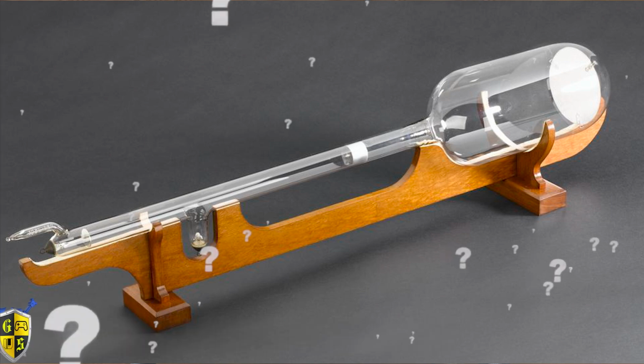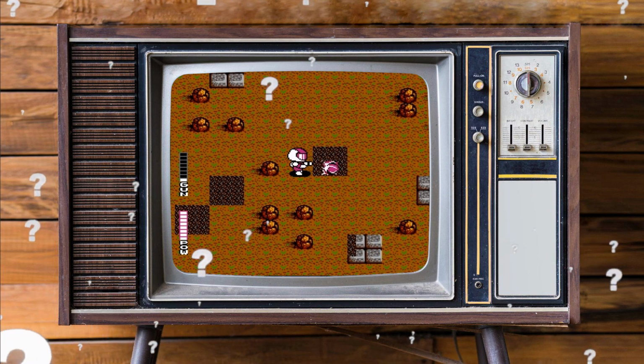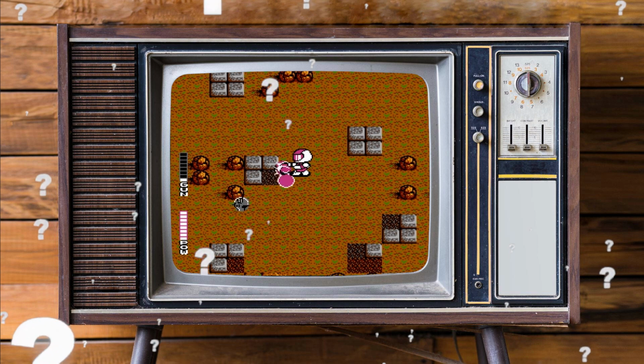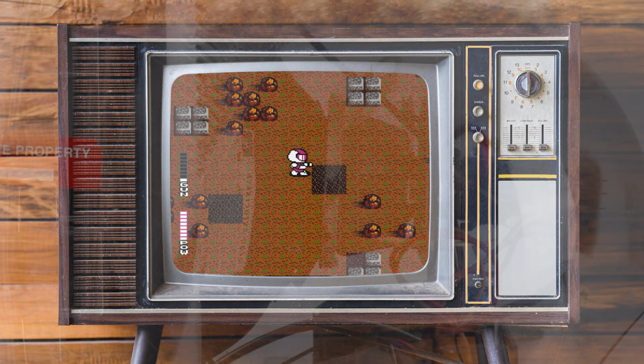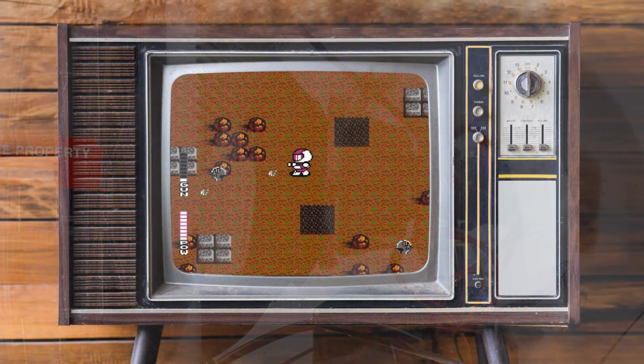But how does a TV really work? When was it widely adopted? And why is it so important to gaming and the world as a whole? Let's take a look. The CRT, or cathode ray tube, is essentially a vacuum tube containing one or more electron guns, which, as you would imagine, emit electron beams. These can then be manipulated by things like electric and magnetic fields to display an image on a phosphorescent screen.